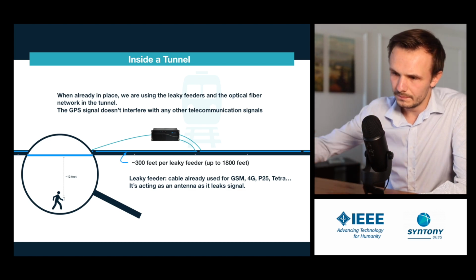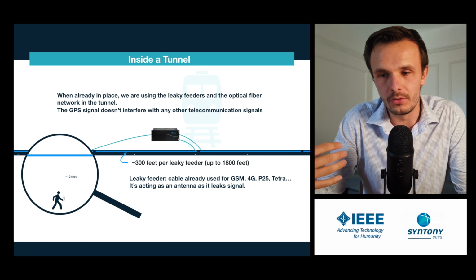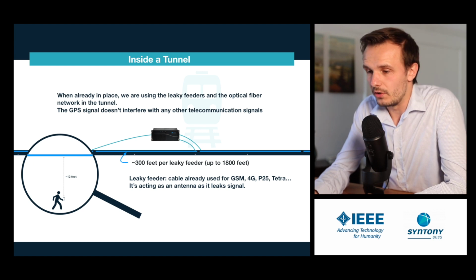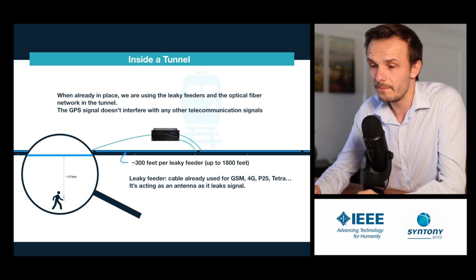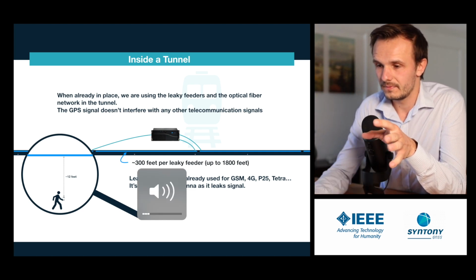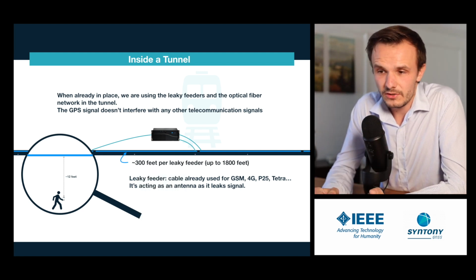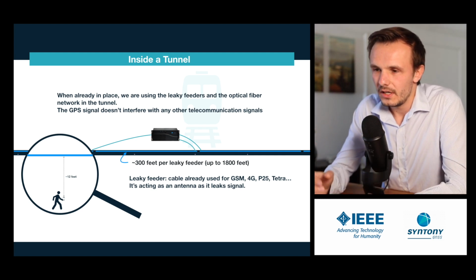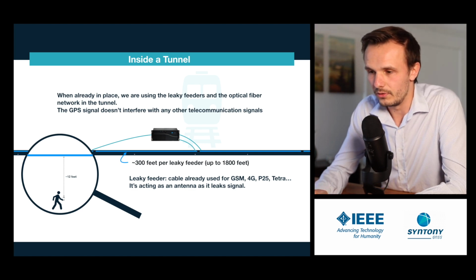If we have a look at a tunnel, what we do is we are leveraging the existing infrastructure in order to send our signal. When it's already in place, we're using leaky feeders. Leaky feeders are cables which are used by GSM, 4G, P25, Tetra, and they are acting as antennas leaking signal. Because GPS is a very low power signal, it doesn't interfere with any telecommunication signal already in those leaky feeders.